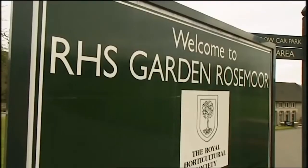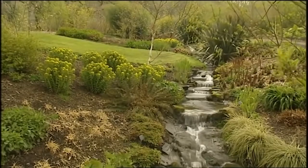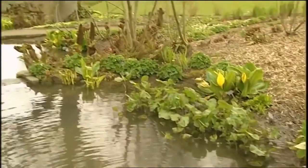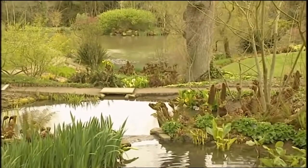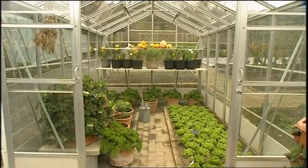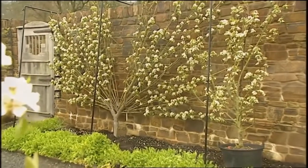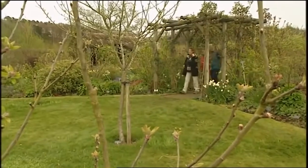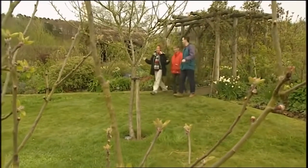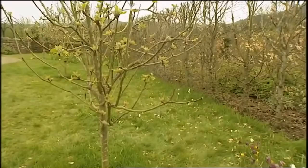I'm taking Adrian and Debbie to Rosemoor, 35 acres in North Devon, and one of the most useful showcase gardens in the country. There's a wonderful variety of planting, including a collection of fruit trees, which is an inspiration for anyone planning an orchard. I really want you to have a look in here. Oh, wow. It's part of a cottage garden, but it's a real orchard. And this is the sort of thing you could have too. Oh, yes, please. This gives you some ideas, doesn't it?